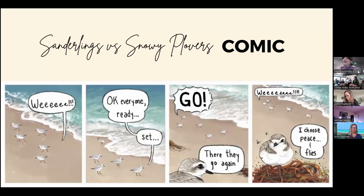This is the comic. It's a Sanderling versus Plovers comic. Something I heard a few times while I was out and about shadowing the biologists is that people sometimes are confused about what bird is what, because a lot of the shorebirds look pretty similar. And so a way that people can tell what a Sanderling is versus a plover is their behavior. The plovers are not as frantic as the Sanderlings. The Sanderlings kind of run back and forth really quickly, scurry.